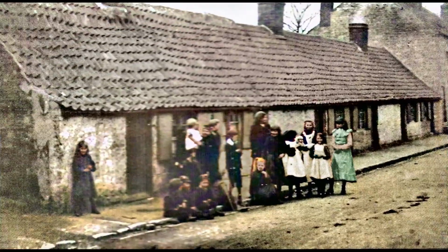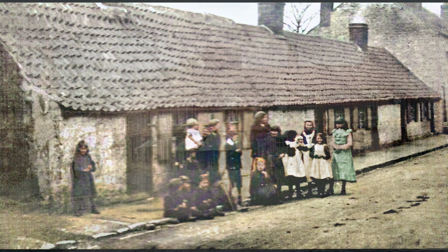We start way back in 1890 on Westgate, on the opposite corner to the Shire Oaks Inn. This is Duck Row, so called because you had to duck to go through the front door. As was usual for Victorian photographers, all local children were brought out to pose.